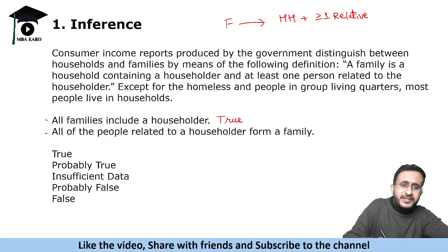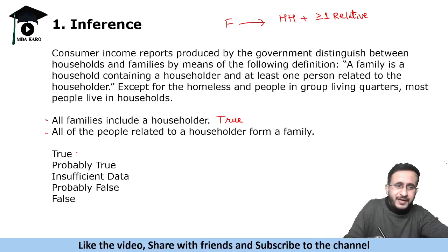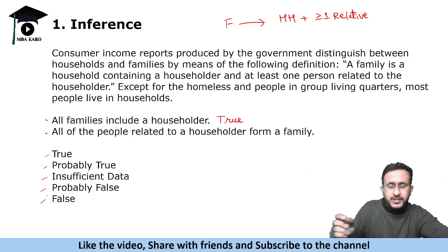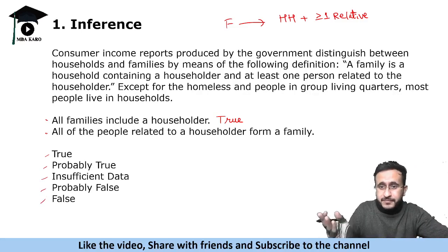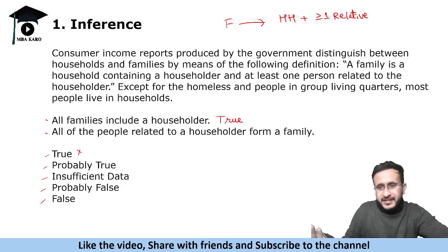Now if you look at this, all of the people related to a householder form a family. Can you tell whether all people related to a householder form a family? So you will have these kinds of options: true, probably true, insufficient data, probably false, false. Let us take some cases. It will not be true, because a person might have many relatives. Not necessarily are all relatives a part of the family.